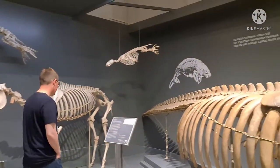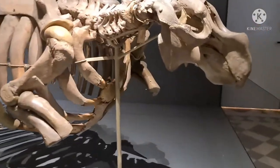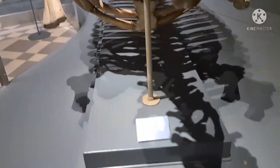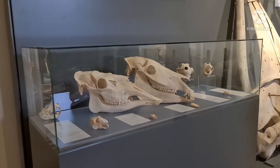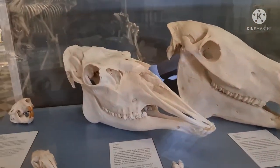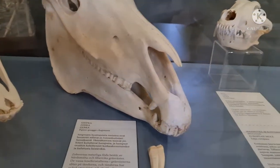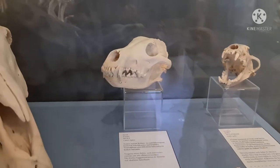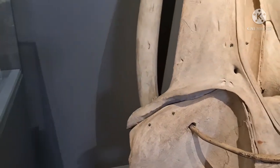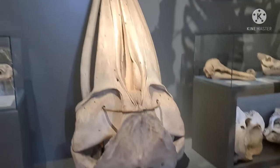Oh, look at that. This one is a seagull. Moose, that is a moose. Moose, Mimin. Zebra. This one is a zebra. Wolf. Wolverine. Whale shark. It's so big.